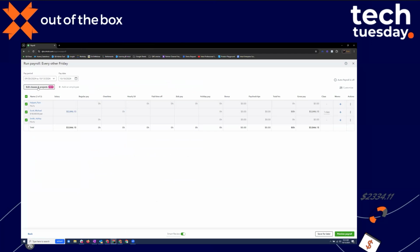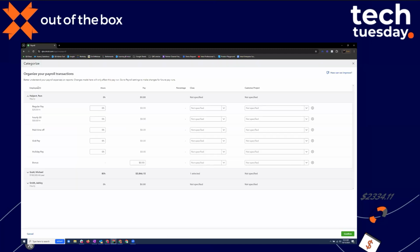So for example, QuickBooks Online Payroll only allowed for 1 class per employee. You can now break out classes, break it down by projects, and do multiple classes per employee as needed. So again, Premium and Elite Payroll offers these. You'll see this little button that says New in the upper left in your payday. If I click Edit Classes and Projects, I just want to share with you guys kind of what this looks like if it was more of a manual process.